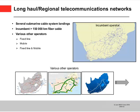Okay, the telecommunication networks in South Africa are fairly advanced. There are a number of submarine cable landing systems and various operators having long-haul and regional networks. The incumbent operator claims to have an optical fiber network comprising more than 150,000 kilometers of cable. Even mobile operators that used to only lease capacity from fixed-line operators started building their own optical networks quite some time ago.